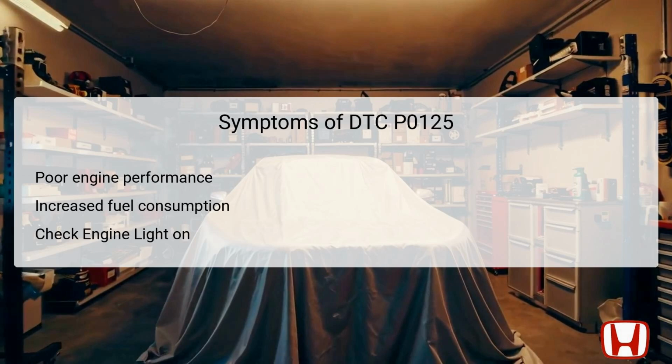On the other hand, if the thermostat remains open, the engine may not reach optimal operating temperatures, leading to a similar malfunction in readings from the ECT sensor. These conditions may prevent the engine from effectively transitioning into closed-loop operation, where the PCM optimizes the air-fuel ratio for efficient combustion.